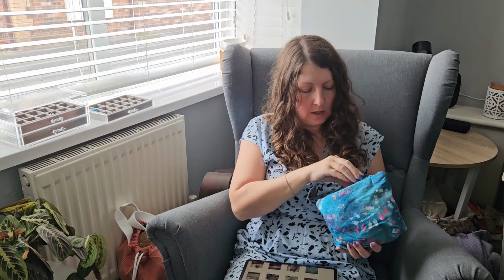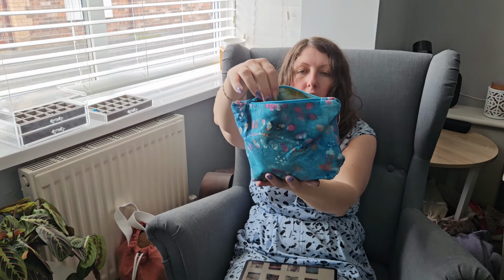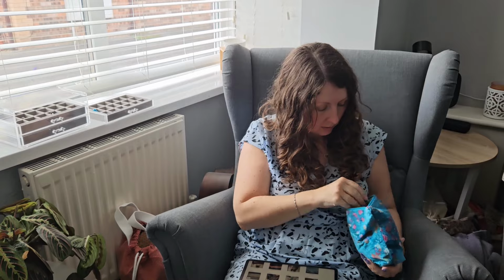I'm delving deep now into my... oh, this is my little sock project. This project bag is from Tree Yarn Craft, and it's so cute. Look at the colours, they're beautiful. I love that fabric, it's really pretty.